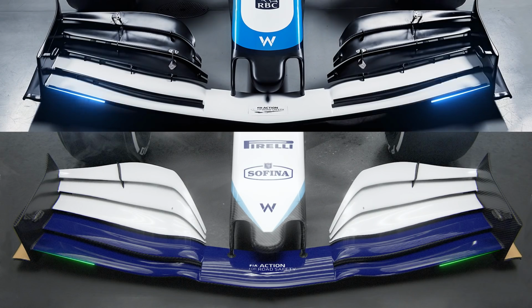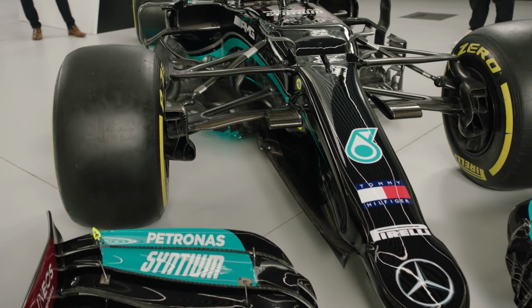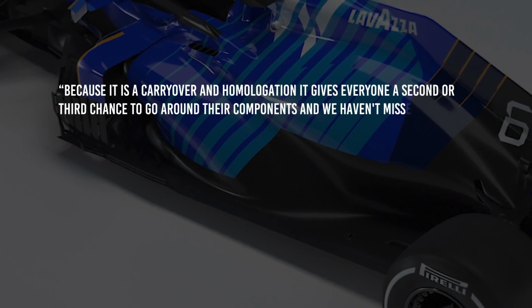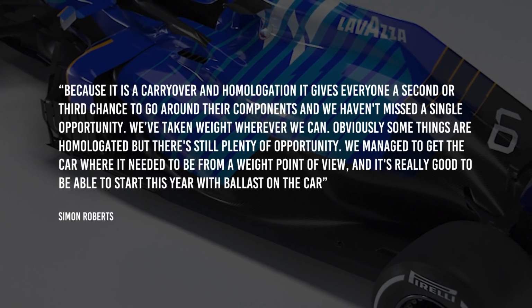Williams retains its short chord front wing mainplane, but has added the vortex generating raised sections either side of the transition from the FIA mandated neutral section in the middle. The front wing loading is now more in line with the Mercedes concept and means the front end downforce should increase. Plenty of work has gone into optimising and packaging, including reducing weight to the point where Williams is once again able to add ballast to the car.